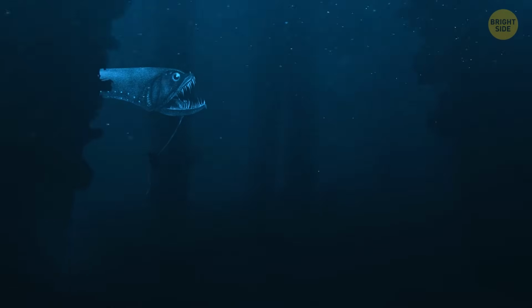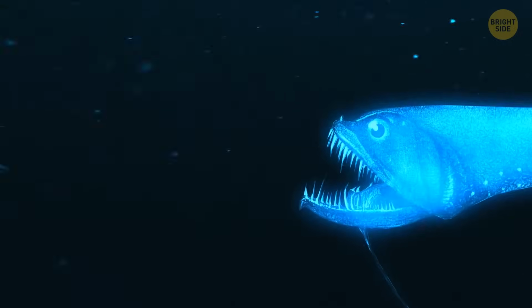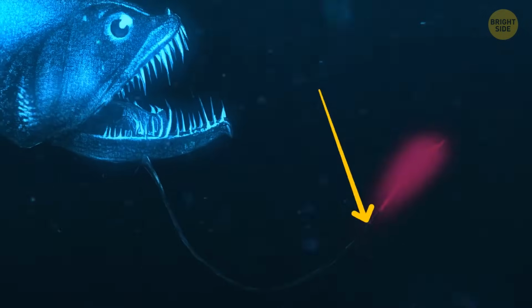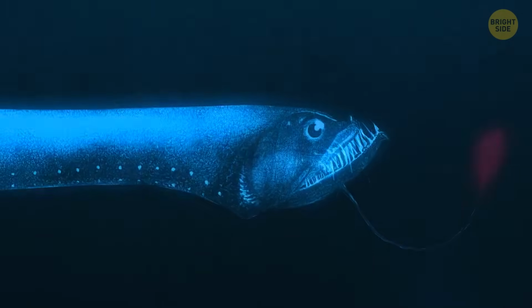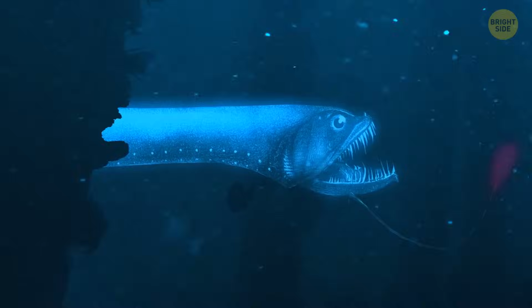It likes to swim between 700 feet and 6,000 feet below the surface of the ocean, where the waters are the darkest and coldest. Along with some other creatures on this list, the deep sea dragonfish relies on its bioluminescent body parts to catch prey. It also uses its hanging appendage, which boasts a little red light on the end, coming out from its lower jaw. Many fish mistake this little light for prey, luring them right into the jaws of the deep sea dragonfish. Very clever dragonfish, very clever indeed.